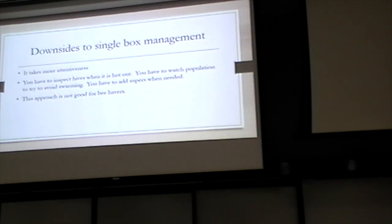This approach is not good for bee havers. This is how you know I talked to Dale Foley. Bee havers is one of his sayings. A bee haver is somebody who has boxes in their yard and they watch the bees go in and out, and that's what they do. That's what their goal is, and that's okay.